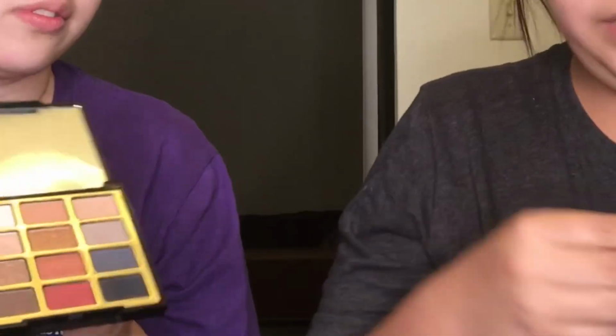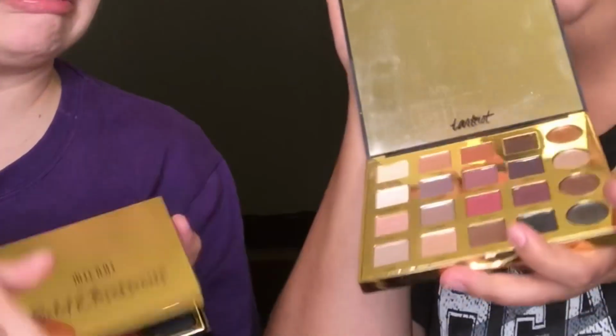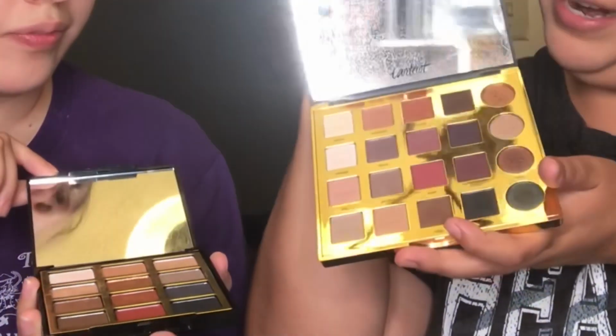I actually like it because it's not expensive and it's good. That honestly looks like a dupe for the Tarte Pro. It's pretty much the same. They even look alike. They really do look alike. For highlighter, I'm using the Anastasia Aurora. If you didn't know, we are Mexican, you know.